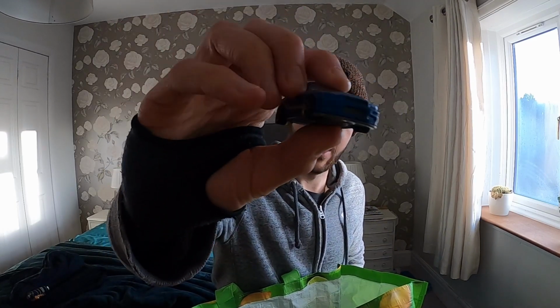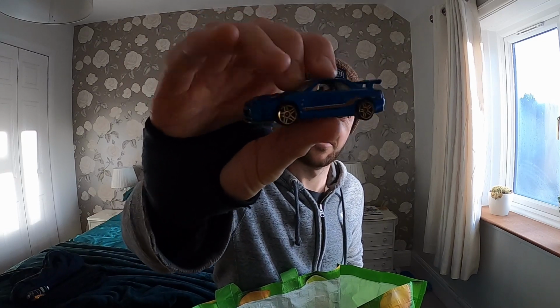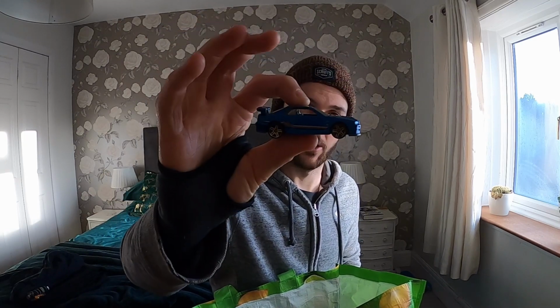What else did I pick up? Box of cards, 50p each. This is a fairly good one. This is a Hot Wheels Nissan Skyline R34 GTR. Really popular model.